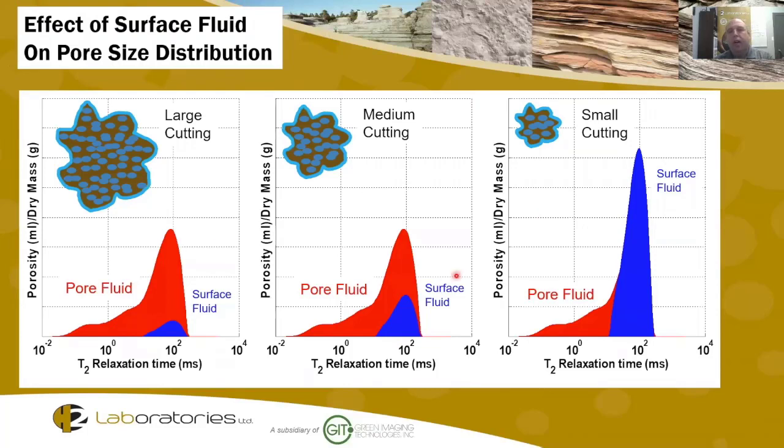So here you go. Here's a cartoon showing why surface water is so important to our measurements and why it can hamper our measurements. So first of all, you can see that it's possible for the surface fluid to overlap the T2 distribution of the water in the pores. Or in other words, the water on the surface can have a T2 at a similar value as the water in the pores. And the other thing is, as the cuttings get smaller and the surface area becomes larger, the effect of the surface fluid can become very important. And in fact, here's a cartoon where your surface fluid is larger than your pore volume.